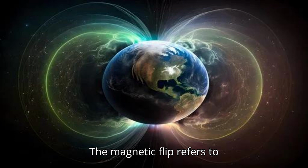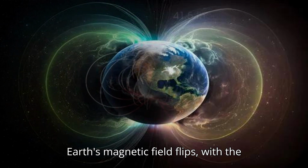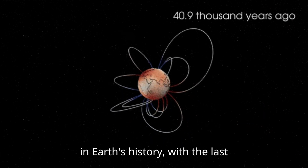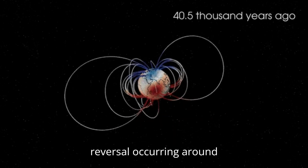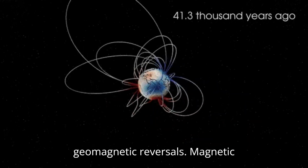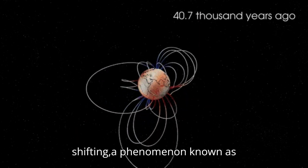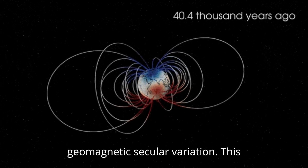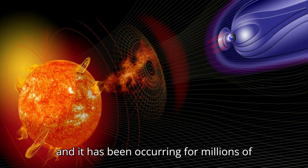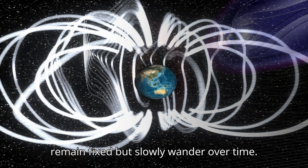The magnetic flip refers to geomagnetic reversal, a phenomenon where Earth's magnetic field flips, with the magnetic north and south poles switching places. This has happened numerous times in Earth's history, with the last reversal occurring around 780,000 years ago. While scientists are still studying geomagnetic reversals, magnetic poles are indeed in the process of shifting, a phenomenon known as geomagnetic secular variation. This is part of the natural, long-term behavior of Earth's magnetic field, and it has been occurring for millions of years. The magnetic poles do not remain fixed but slowly wander over time.